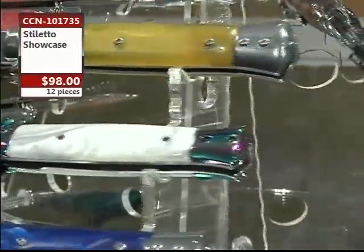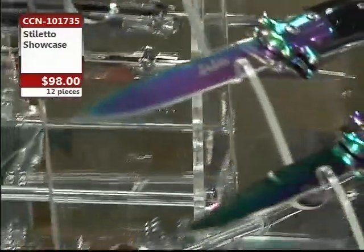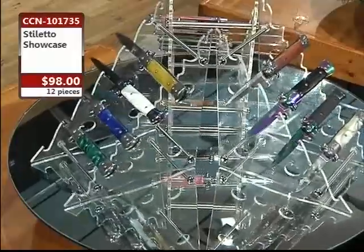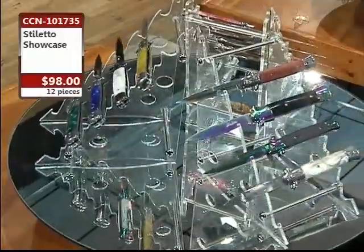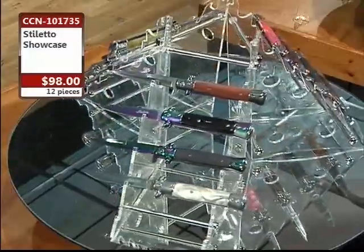Look at the titanium coating on these. We got different flavors of handles. $318.93 worth of retail value. You're getting for $2 less than a $100 bill. That's exactly right. The retail on these averages each one of them anywhere from $25 to $32 each.